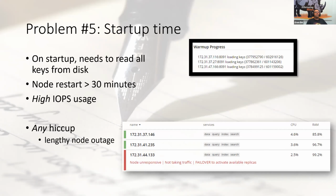Now, let's talk about startup time. That's fine. On startup, regardless of if you have full ejection or not, Couchbase needs to read all of the keys. Here is a cluster. They're calling it a warm-up process. You can see that with Couchbase, we started this from a cold boot, and it's reading. This can take hours. And again, very high IOPS usage.